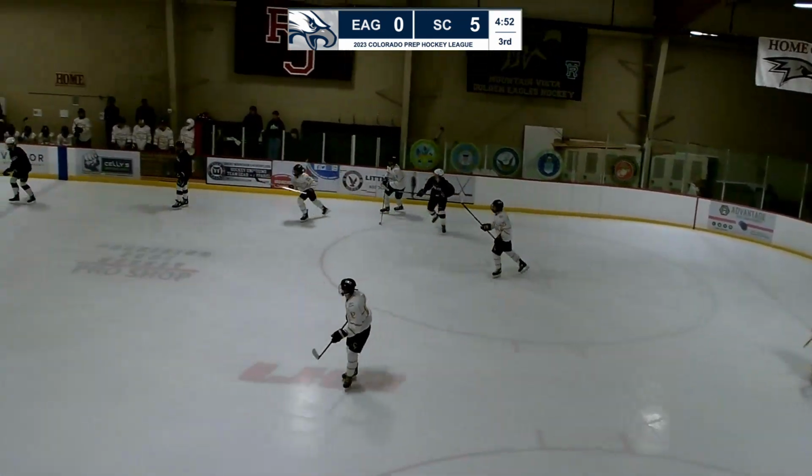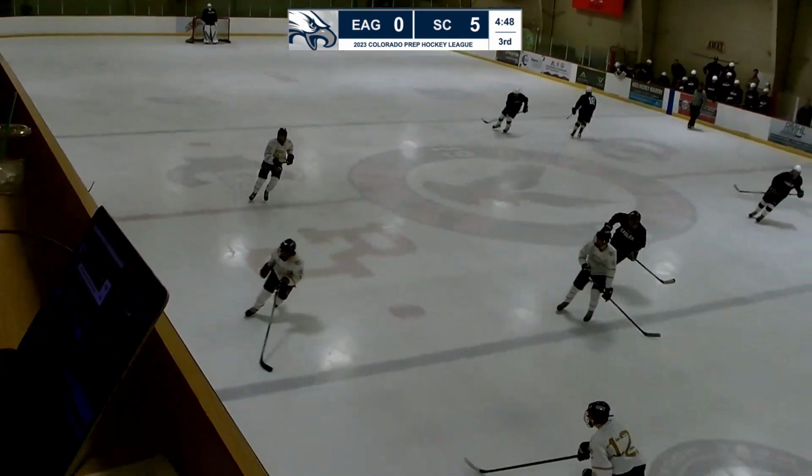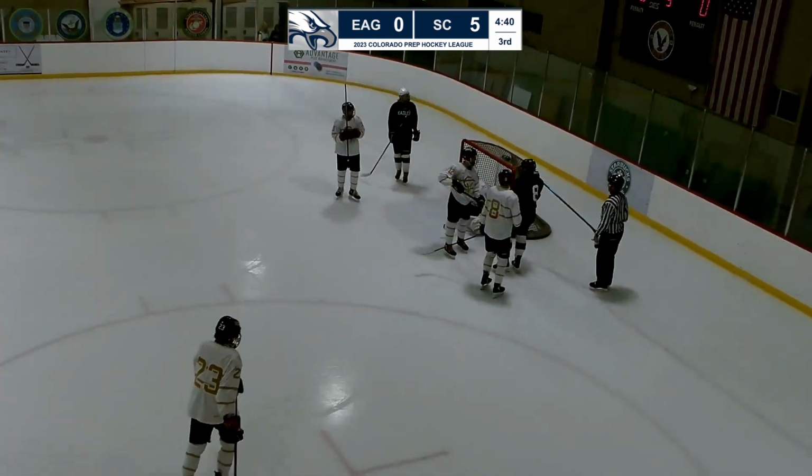Oh, Kobe tries to hold it in. Can't. Back over to Keegan it goes. Keegan brings it in the zone. He's got one on him, two on him. Takes a shot, and it's right in the gut of the goalie.